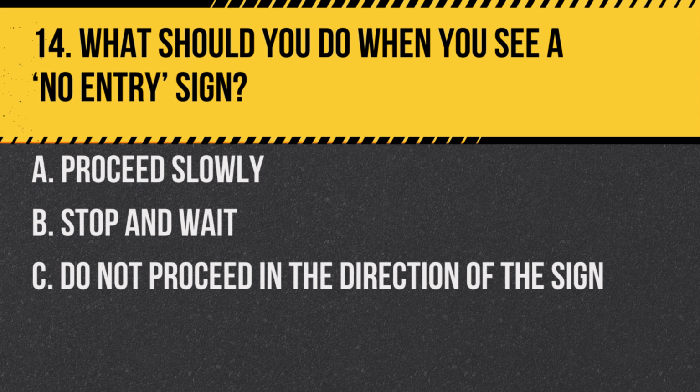Question 14. What should you do when you see a no entry sign? A. Proceed slowly. B. Stop and wait. C. Do not proceed in the direction of the sign. Answer. C. Do not proceed in the direction of the sign. This sign indicates you cannot enter that road.